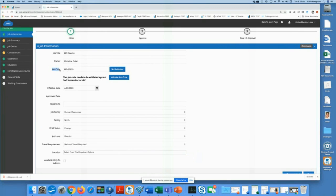You'll notice also that there's a link here for the job code and that there's an option here to validate this. So what this would do if I press this button would automatically go over to the Employee Central job code or job classification object and confirm that this job code is in fact a valid job code in SuccessFactors. And if so, it would also validate that the job family and other fields that are associated with your job classification object are in fact aligned with your job description here.